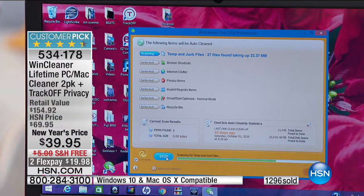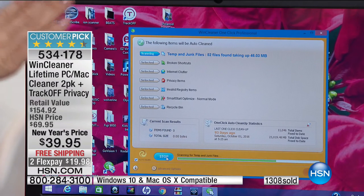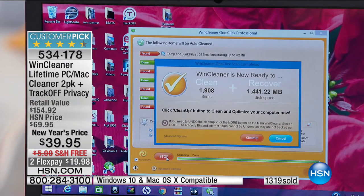It's going to work to deep clean and cleanse your computer just like Tide. It's taking out your temporary and your junk files, all the broken stuff, the broken shortcuts, the internet clutter, all the junk and the funk that doesn't need to be there that is causing your computer to frustrate you and to slow down. The privacy items. Did you know that you're being tracked no matter what you're doing on your computer?